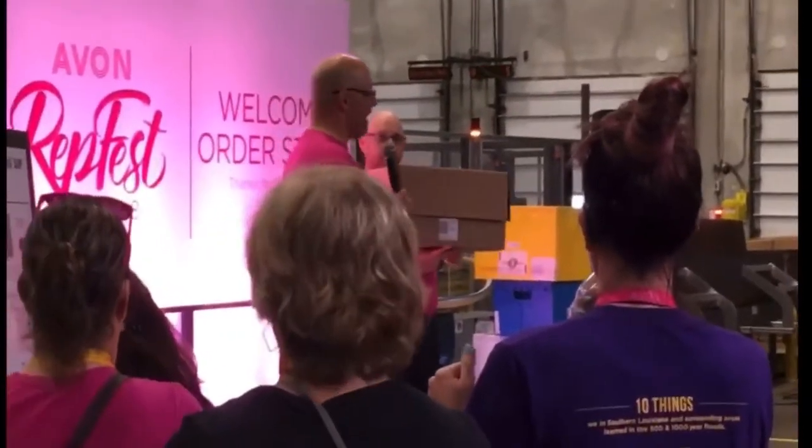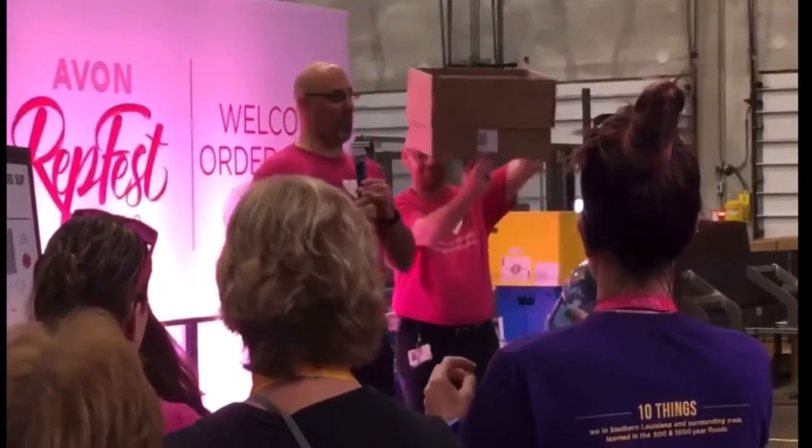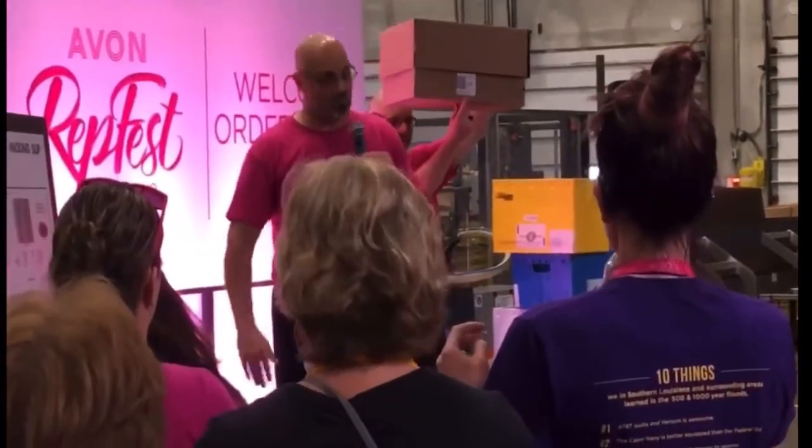So the question we always get asked is, why is my invoice always on the bottom of the box? Now you see why. We can't start picking the order or start processing it until we scan it, and we have to have it on the bottom to scan it.